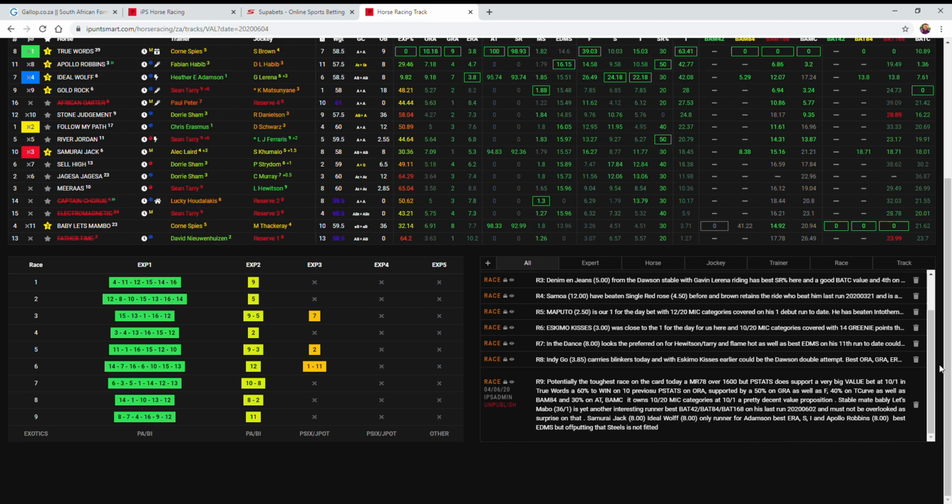Potentially the toughest race on the card today, Merit 78 over 1600. But the P-stats does support a very big value bet. 10 to 1 in True Words, a 60% chance to win on ORA, supported by a 50% on GRA, as well as form 40%, T-curve, as well as BUM 84, 30% on adjusted time, and BUM C. It owns 10 out of the 20 mid categories at 10 to 1, a pretty decent value proposition. Needless to say, it won, worthwhile to put the money down.